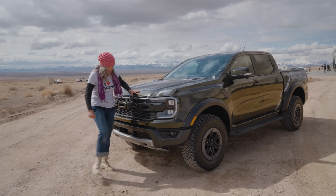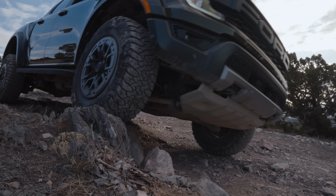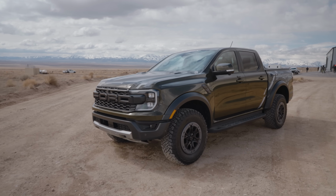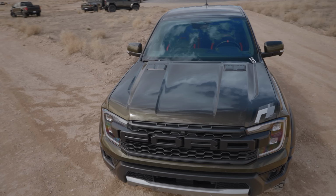You know what I'm mad at? This, right here, approach angle. It's only 33 degrees, and that is the worst in the class. Fuel efficiency is, of course, less than the standard Ranger, coming in at 16 miles per gallon in the city, 18 on the highway, and 17 combined.